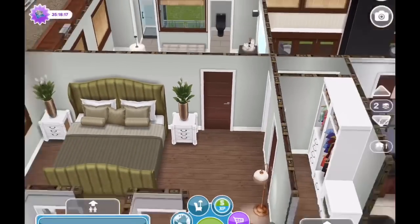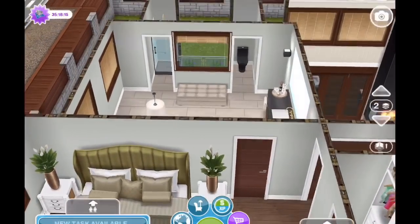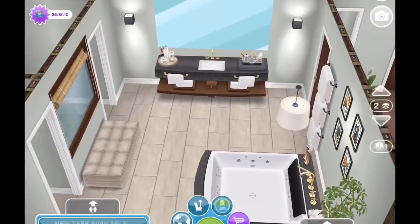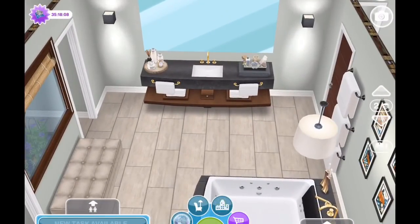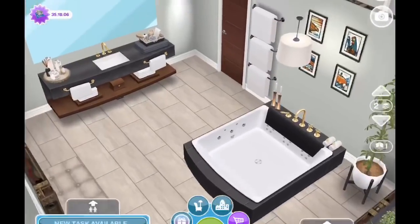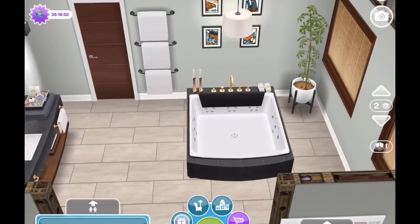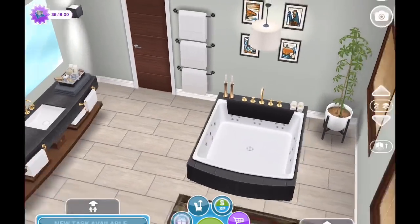And then coming through this doorway here, we come into a pretty good sized master bath. So finally I got the tub to fit into a bathroom. I've been using the little shower a lot, but haven't really used the tub too often. I love this tub. I'm so glad we got it. It's my favorite so far.